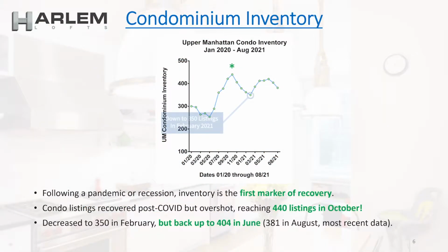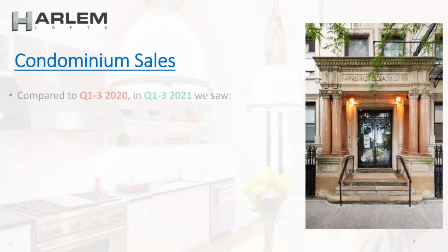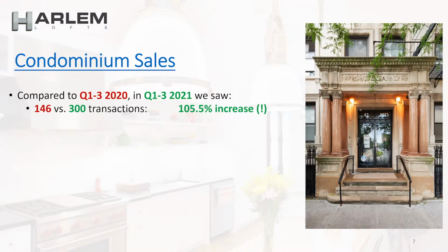That then decreased to 350 in February as sales started to take off, but it was back up to 404 in June. It's 381 in the most recent data. So supply has been there. What we've seen is that supply has been followed by sales. Compared to quarters 1 to 3 of 2020, in the middle of the COVID situation, we've seen 300 fair market value sales compared to just 146 in the same period last year.